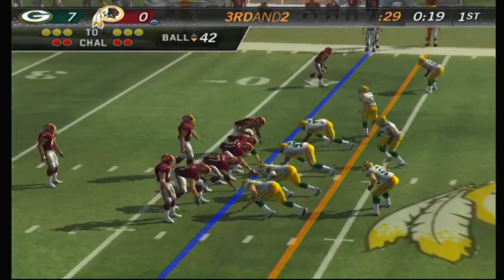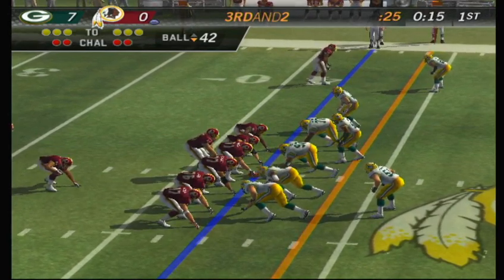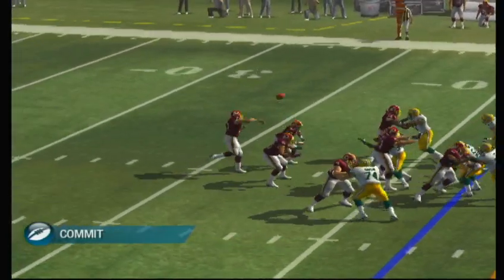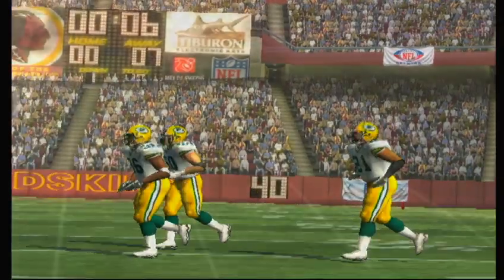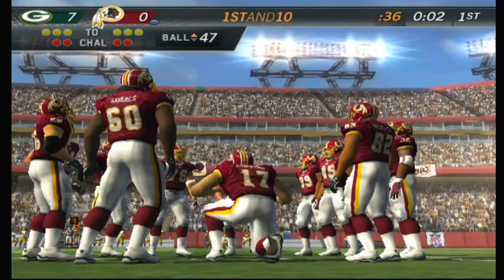Green Bay using three linebackers. With the throw. And it's complete. Well, he has such a quick release. The ball is out before anybody knows what's happening. That makes it hard for him to be sacked, and it gives the defenders less time to react.